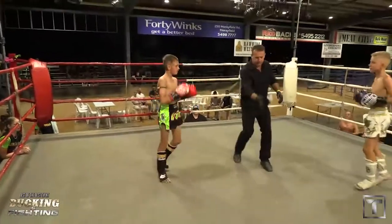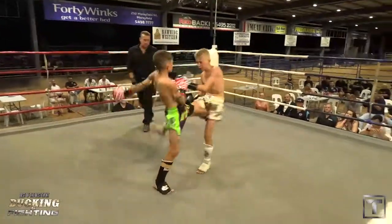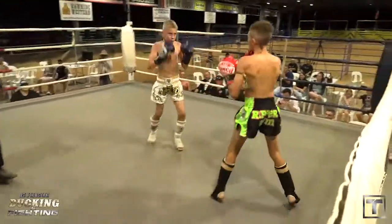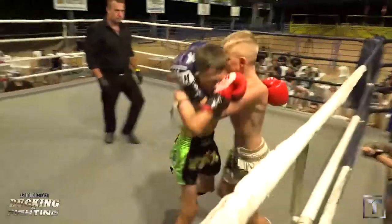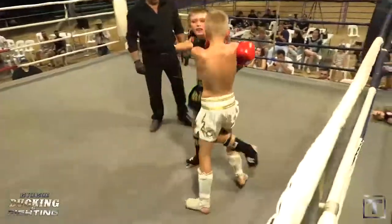Kick there, just catching the opponent off balance. But red corner certainly coming forward, throwing some good techniques. Always a bit of a feeling out process, fighters just trying to find their range, see what the other fighter has.